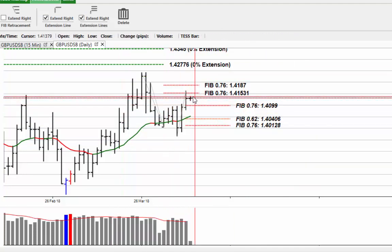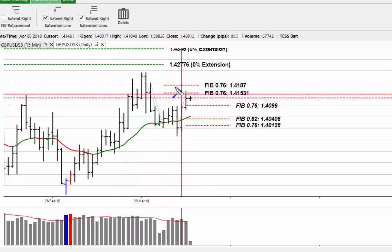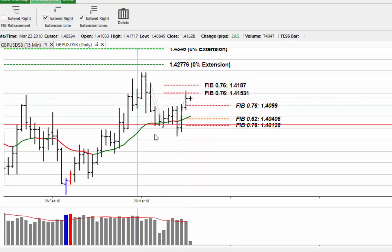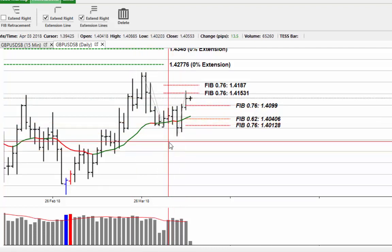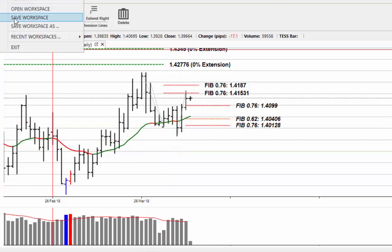You can see how narrow the market is though between these two areas of 76. So buying is required to drive through either side at the moment, but it's still bullish. The market's above the moving average there at the moment.